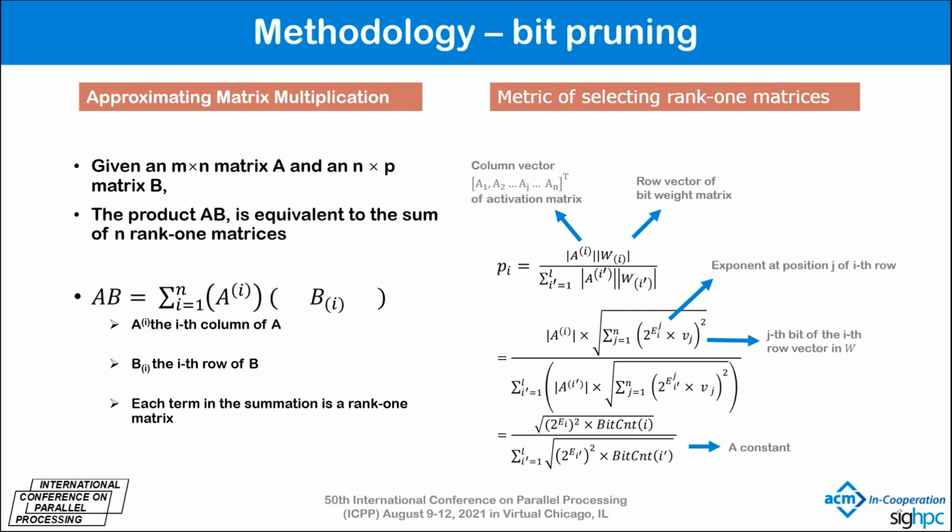Finally, the metric is determined by two factors, exponent and bit count of the ith row. Bit count reflects the number of essential bit ones in the ith row. For the process of bit pruning, we use a designed parameter n to control the granularity of pruning. The top n bit rows with relatively larger p_i are selected, and other rows of bit ones are pruned.